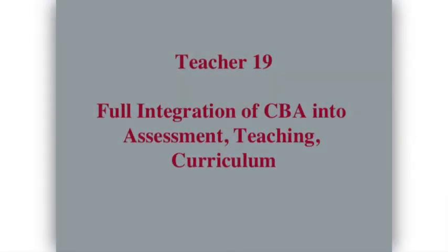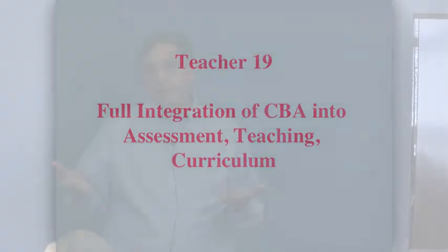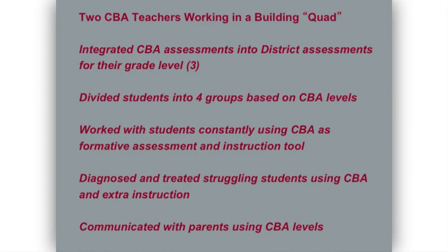Another teacher basically totally integrated cognition-based assessment into his teaching, and he teamed with another CBA teacher, and so they actually integrated some of the CBA assessment tasks into their grade level tasks for their school district. And so they actually could screen students, and they worked in what they called a quad. So there's 4 teachers who would work with like 4 classes, but they grouped the kids based on that. And generally the CBA teachers would take the students who were struggling and try to move them forward.